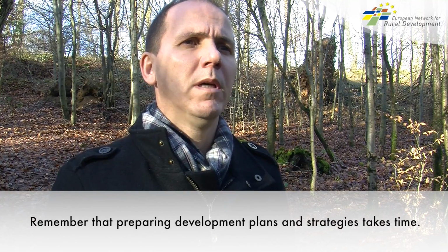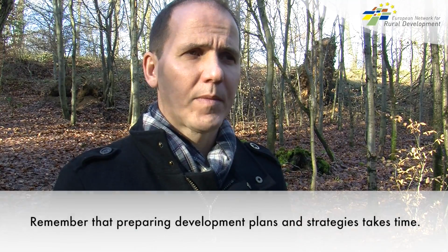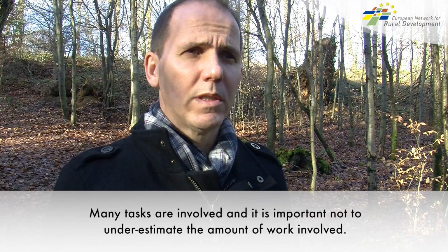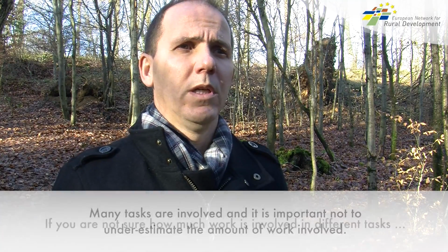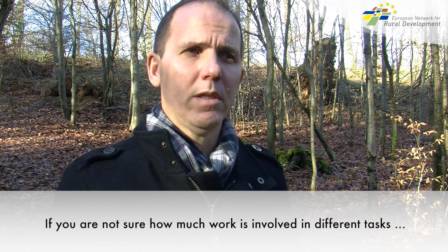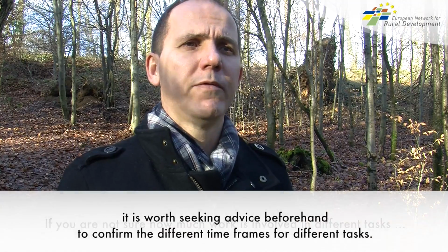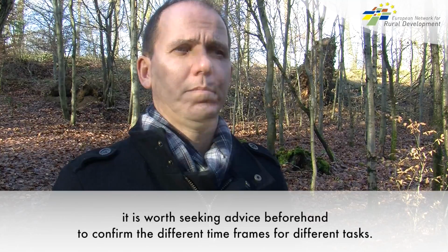And it's good to remember that preparing development plans and strategies takes time. Many tasks are involved, and it's important not to underestimate the amount of work involved. So if you're not sure about how much work is involved in different tasks, then it's worth seeking advice beforehand to confirm the different time frames for different tasks.